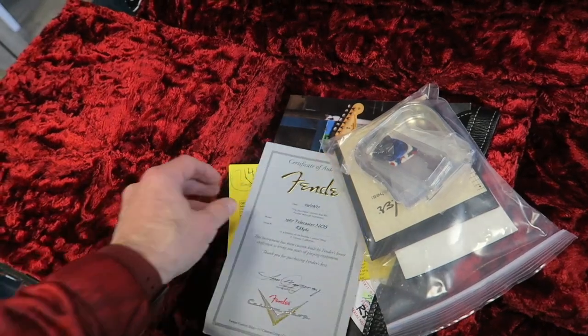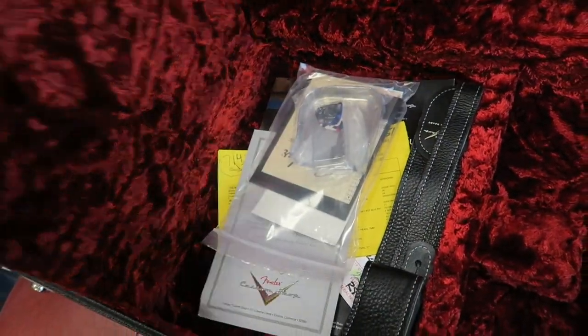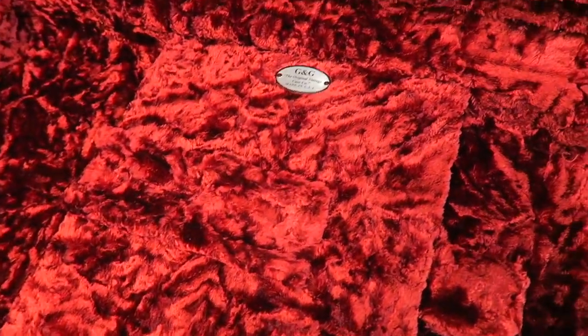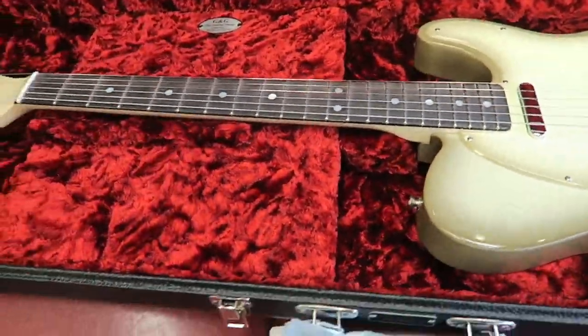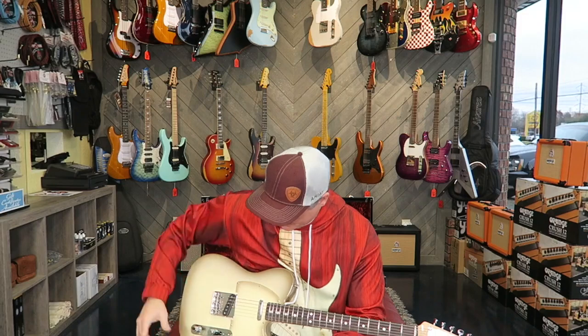And so that's the guitar. I'm going to talk about it, and I'm going to show it a little better here. So I'll be back here in a second. Alright guys, I'm back. So obviously you've seen the guitar now.